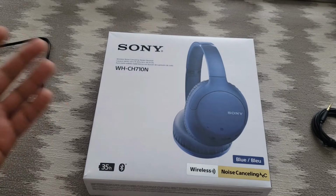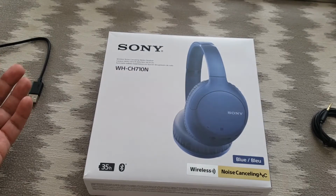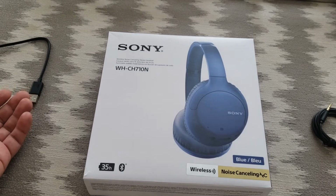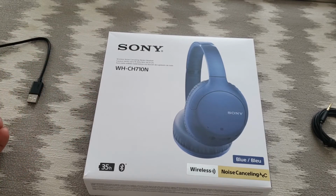The way I tested it was I basically went down to my furnace and stood beside it while I was on, turned the noise canceling off, and realized how much noise it was canceling when I turned it off. The low frequency humming sound basically disappears. So 100% highly recommend this set of headphones for the price that they are.